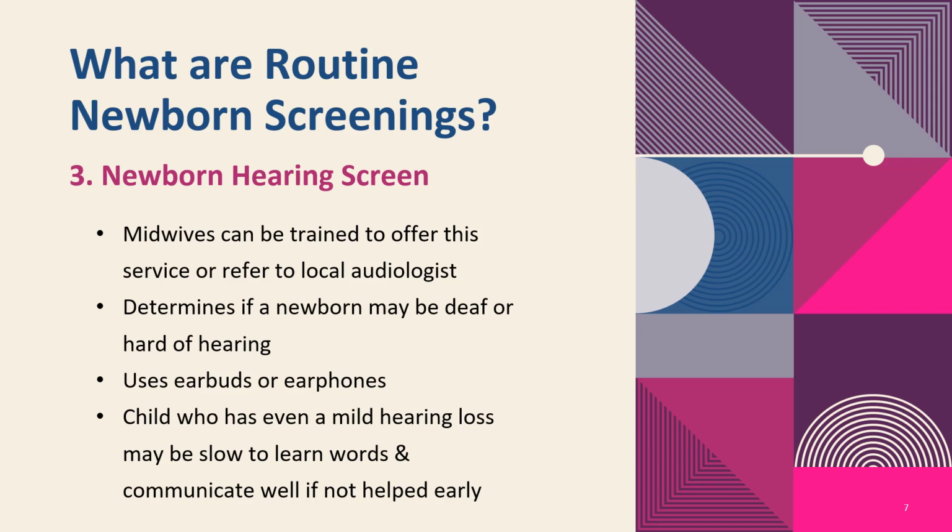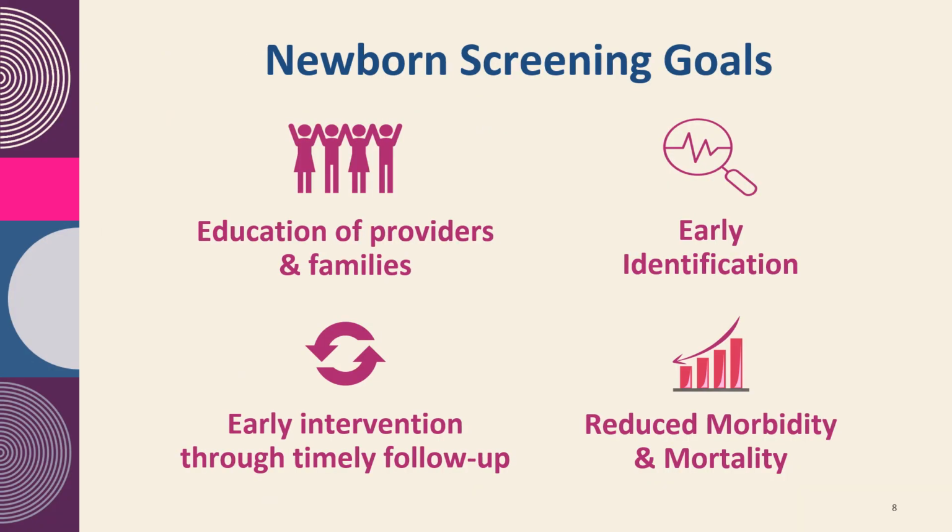They use simple earbuds or earphones, and even if they have mild hearing loss, because so many families would say to me, well, I can tell if my baby can hear or not. I clap and they turn their head, and I was like, yes, you can tell if they're completely deaf or not, but you can't tell about the variations of maybe certain sounds they have trouble with, and that it will impact their learning and development lifelong if it's not caught early.